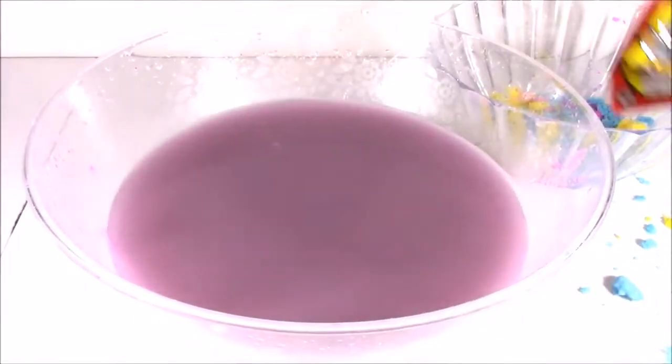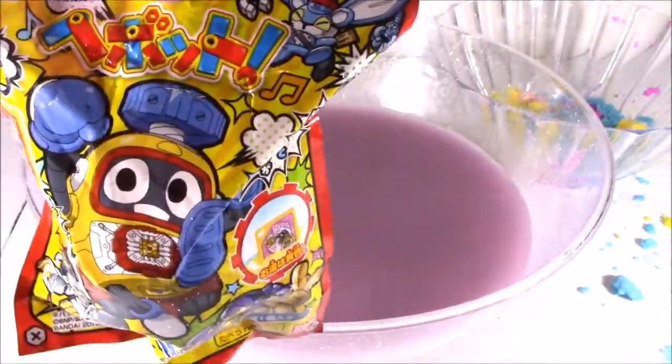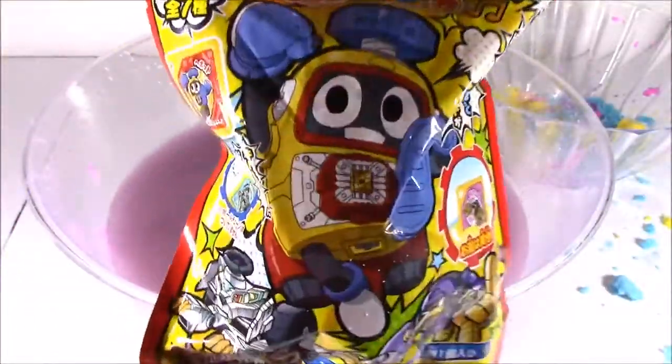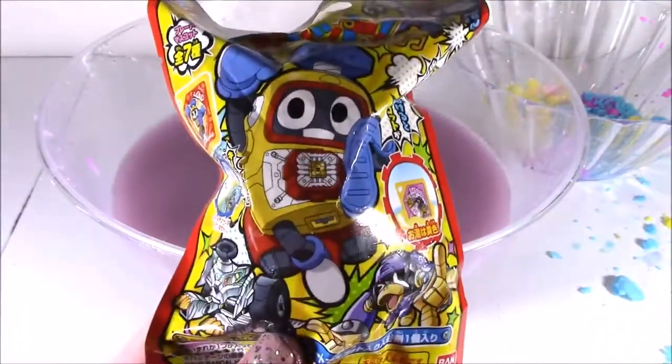Can't believe it. We still got two more robots. And this one looks like a teddy bear. Let's do the robot. Robot bath bomb. That's weird. Open it.